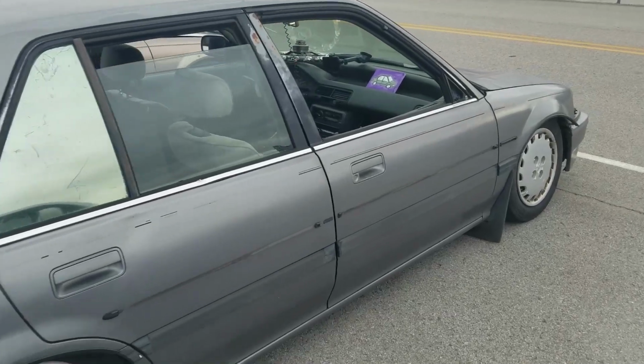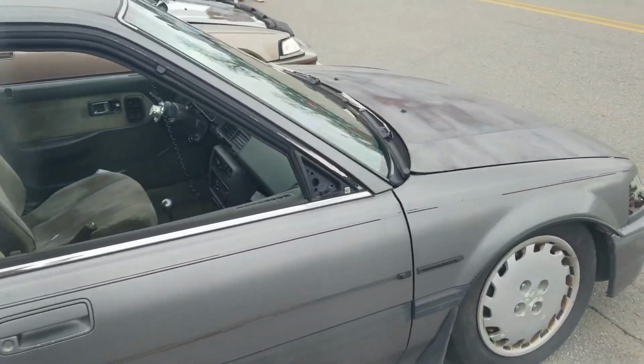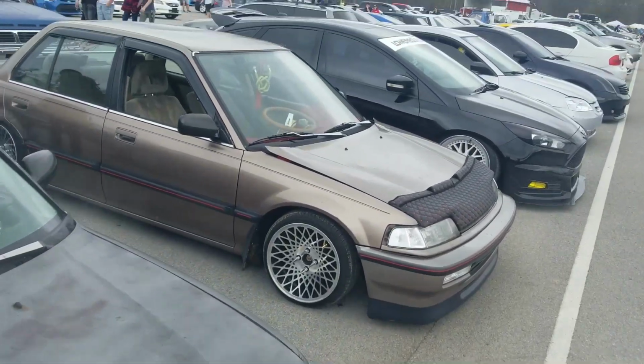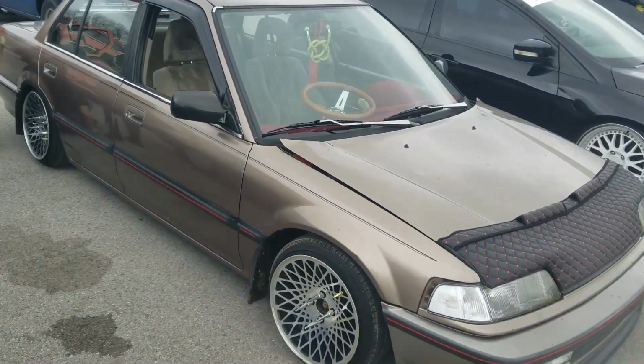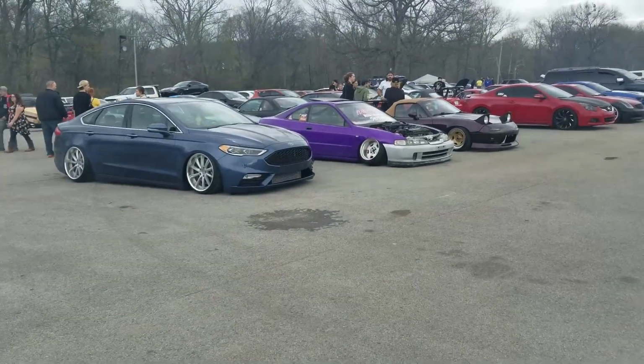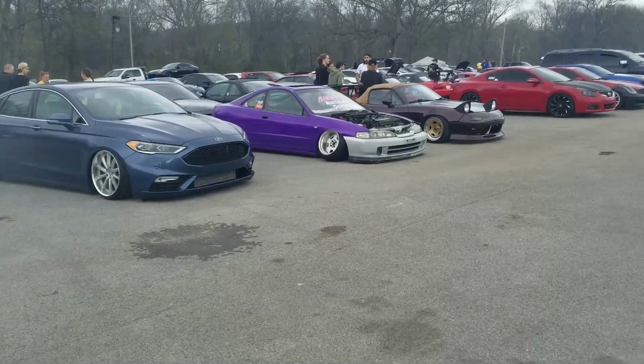Here's a couple EF sedans. And obviously, I'm an EF guy. I love EFs. The sedan, I've never owned one. I would like to, though. I think it's kind of dumb.